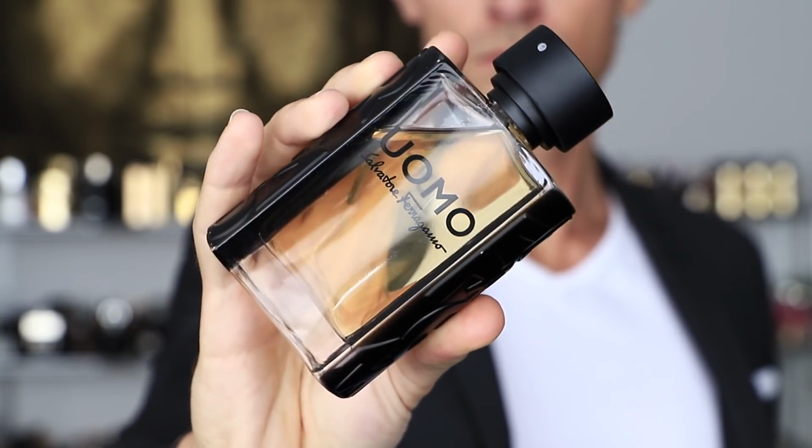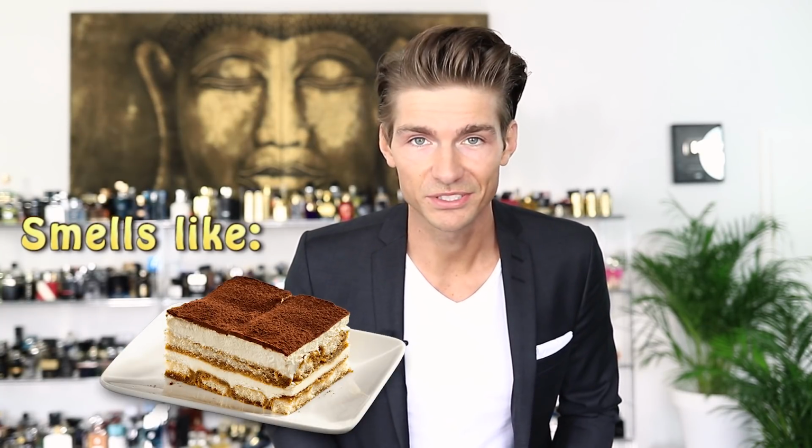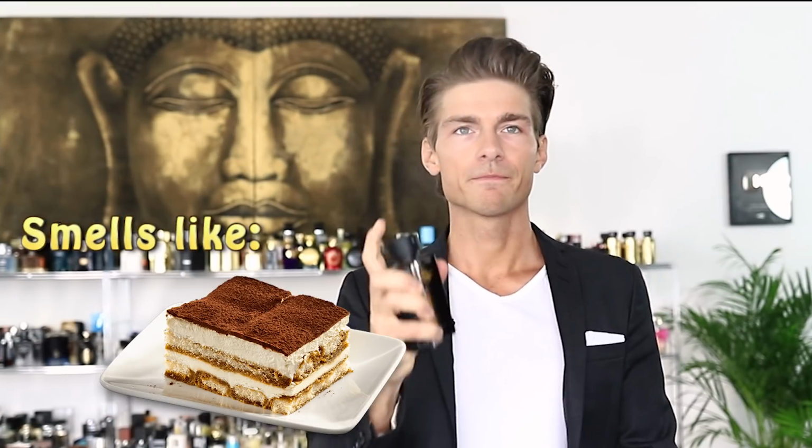And this, guys, as I told you in the introduction, is a fragrance that smells edible. It smells like tiramisu, the Italian dessert. It's gorgeous. It's so gorgeous because the top notes are still very fresh and fruity, delicious, gourmandy mixed with that tiramisu vibe. But after 30 minutes, the problem is it becomes too sweet, similar to 1 Million.